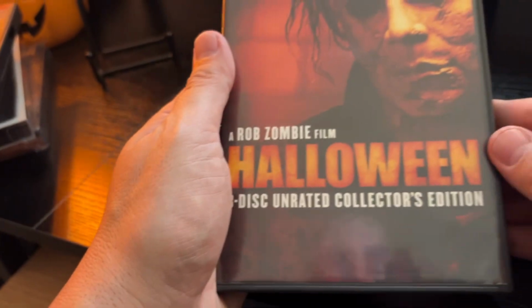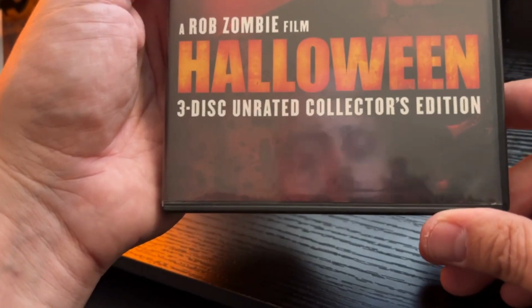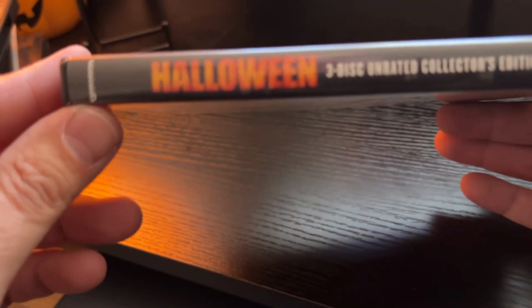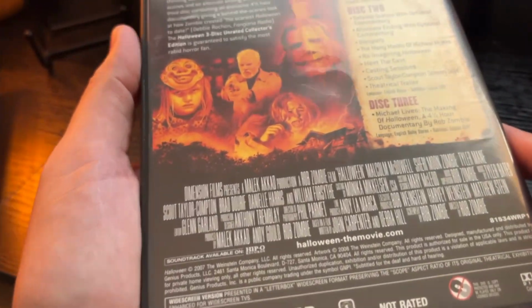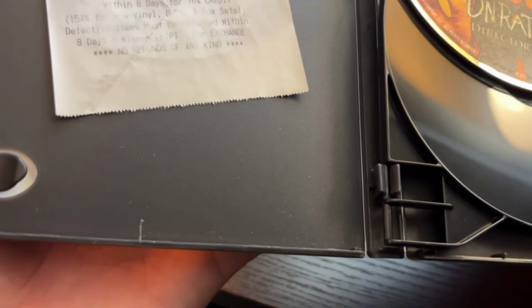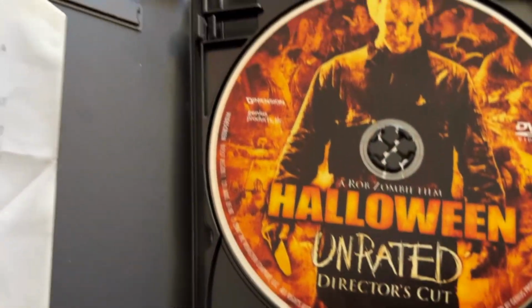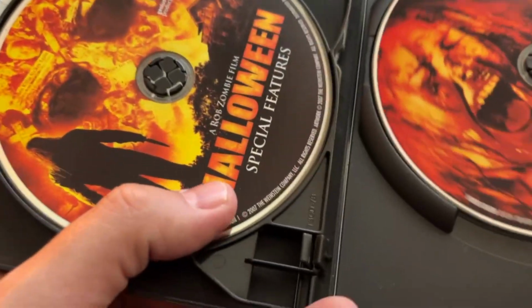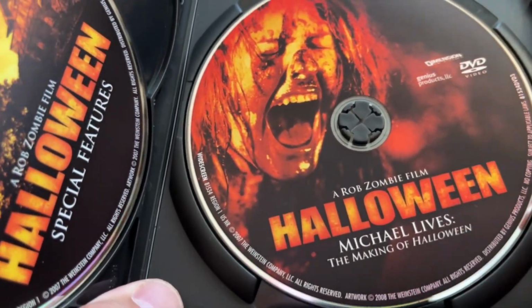And in order to get you to buy this for the second, third, or fourth time, they re-released this as a 3-disc unrated collector's edition. And this has like a 4-hour or longer documentary on it, as you see right there. So this is the edition to get if you need this. Comes with the same unrated director's cut. Comes with the same special features. Essentially, you're paying for this 3rd disc, Making of Halloween.